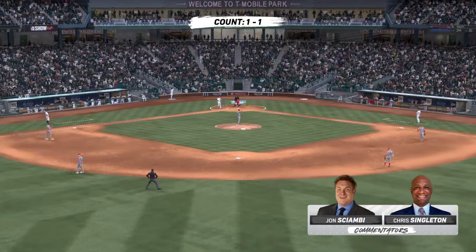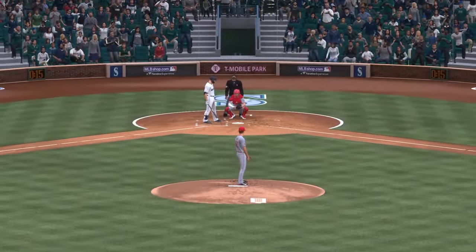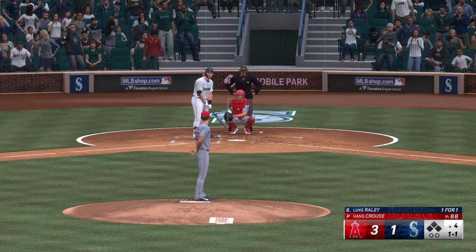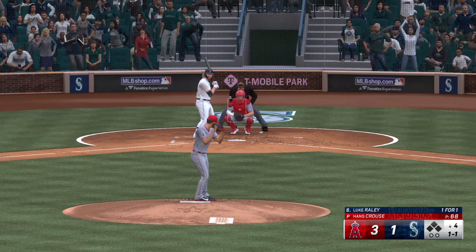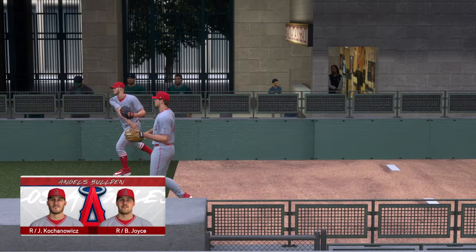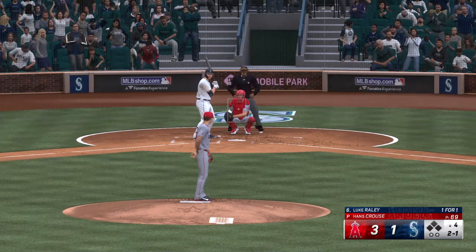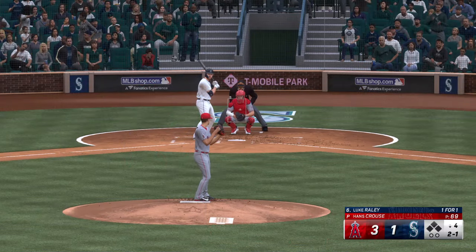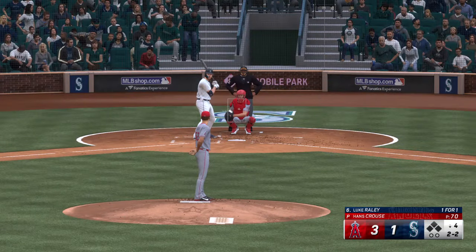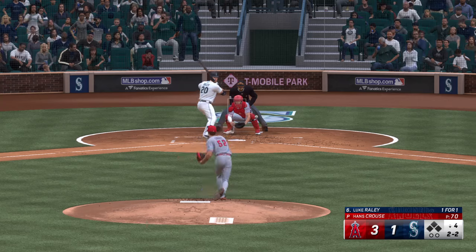And welcome back to the ballpark. John Chabi and Chris Singleton with you. And leading off the bottom of the fourth, Luke Raley. Next pitch is outside. Double-barreled action in the bullpen. Jack Kochanowicz preparing to come on if needed. Joyce also throwing. Righty to the plate. Swings and pulls it foul to the right side. Two-two on the way. Full count.